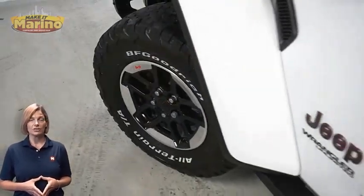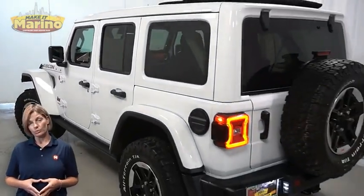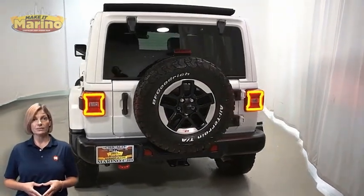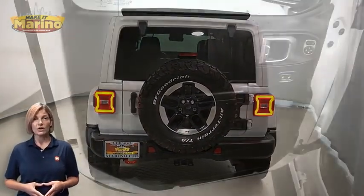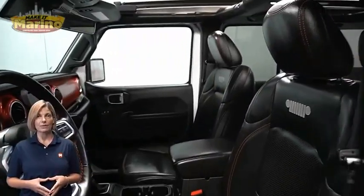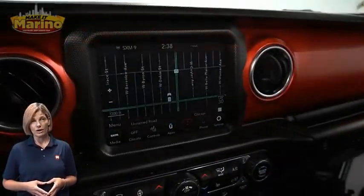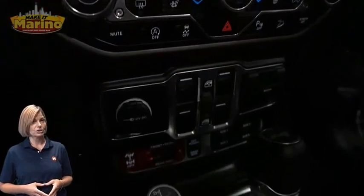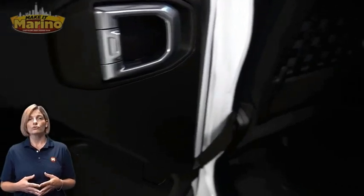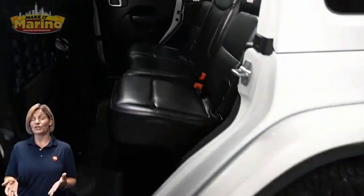With LED reflector headlamps, front LED fog lamps, 17-inch aluminum wheels, black 3-piece hardtop, LED tail lamps, tow package, heated front seats, heated steering wheel, 37,000 miles on the odometer, 8.4-inch touchscreen, navigation, rear backup camera, dual zone temperature control, Rock-Trac heavy-duty part-time four-wheel drive system, rear 60/40 folding seats, 3.6-liter V6 engine, and so much more.